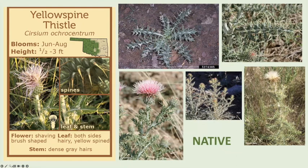This is the native species Cirsium acrocentrum, or yellow spine thistle. It's a perennial that blooms from June through August, and it's primarily found west of I-35 in Oklahoma. It grows in full sun in open areas, disturbed areas, grasslands, fields, and roadsides, and it's another one of our shorter thistles, again, about the same size as Cirsium undulatum, like 1/2 foot to 3 feet tall. It's got very conspicuous yellowish tannish spines all over all of its surfaces, and it looks kind of mean.